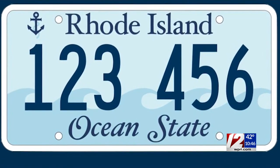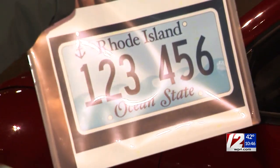Well, after years of talking about it, Rhode Island finally did it. We have a new license plate, and as you can see, it's still a wave. The updated plate design was one of five finalists that Rhode Islanders voted for online. State leaders saying today more than 50% of people voted for the new version of the wave.